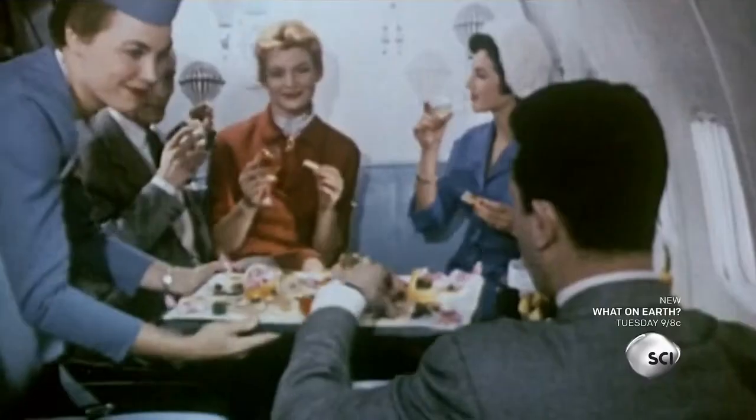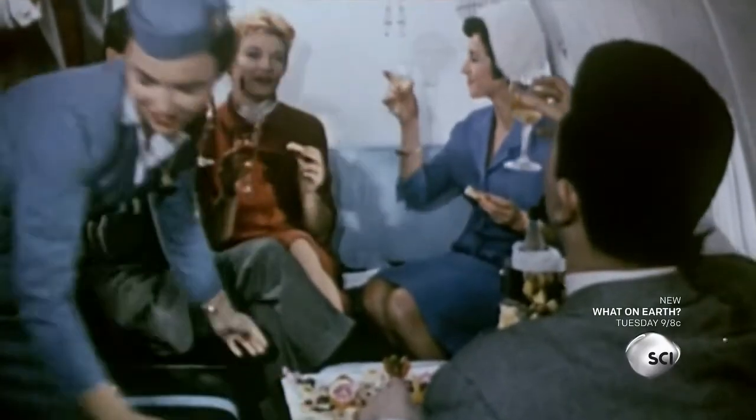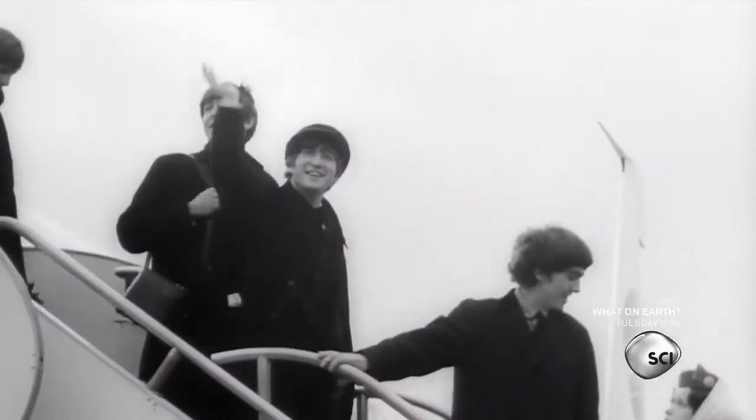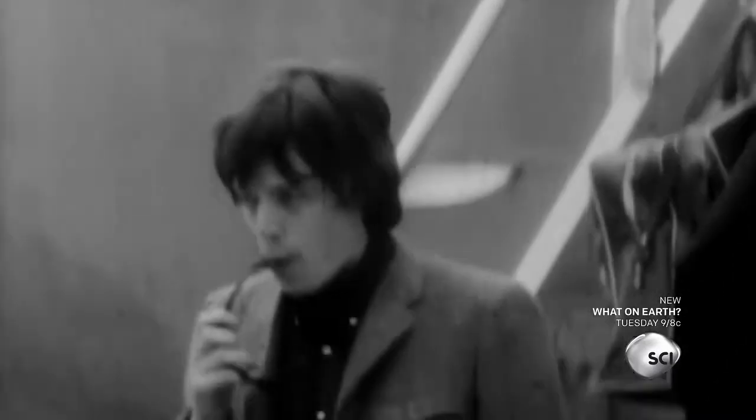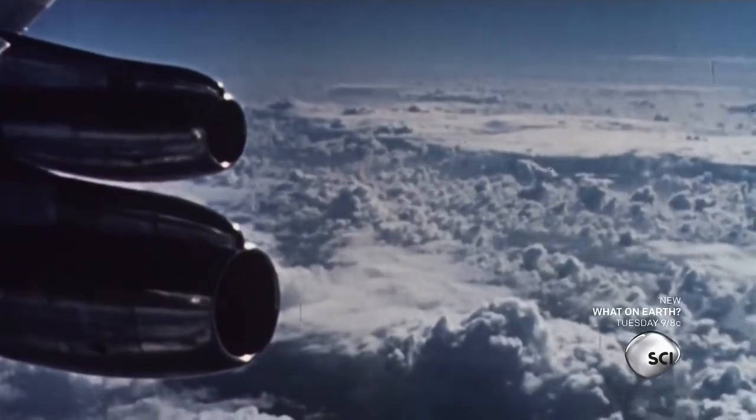To travel on a 707, you became what was then known as the jet set, and it was the thing to do. It was popular. The Beatles travelled on 707s. The Rolling Stones travelled on 707s. And so everybody wanted to travel on 707s. Sinatra would sing, "Come fly with me," and it created an aura, a mystery, a magic.